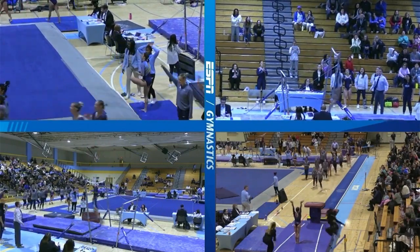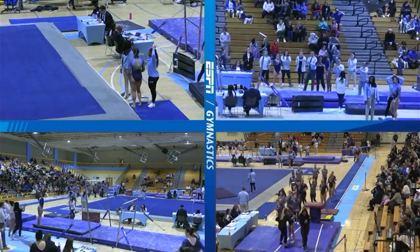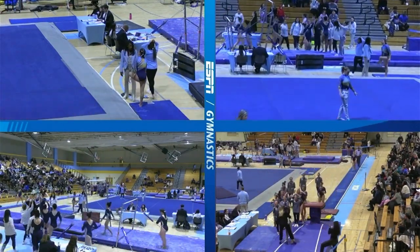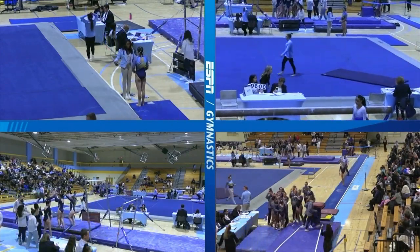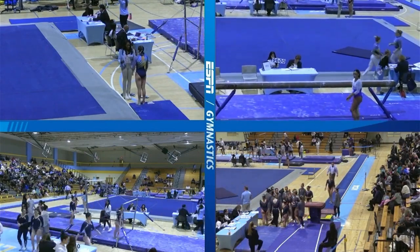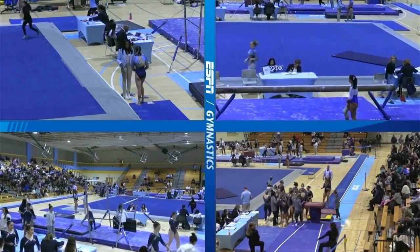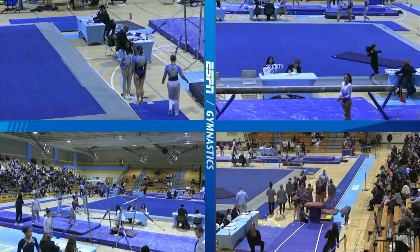Very nice vault. That was Jenna DeVincenzo. Beautiful. Very late. Nice laid out full. Next up on floor, going into the third position for LIU, we have Isabella Savino.